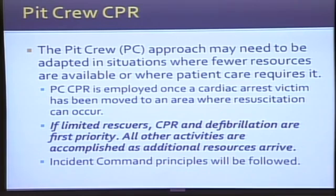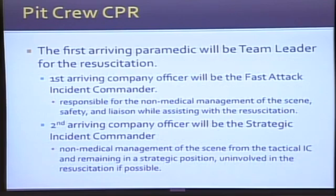And incident command principles will be followed. First arriving paramedic is the team leader for the resuscitation. First arriving company officer will be, this is the Vancouver Fire model, they call it the fast attack incident commander. They're responsible for the non-medical management of the scene.